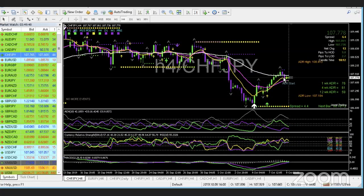So this is just me practicing, trying to figure out how to get in at a pretty good spot where I don't have too much of a drawdown.